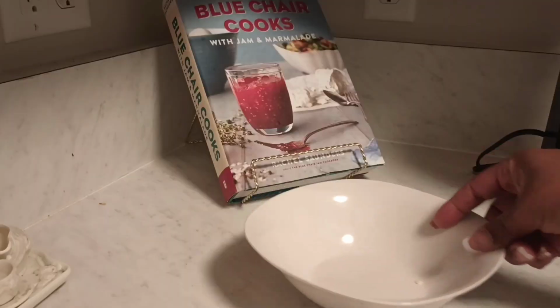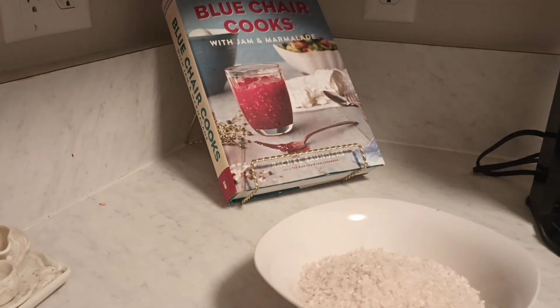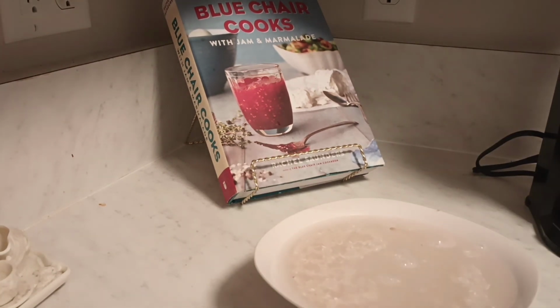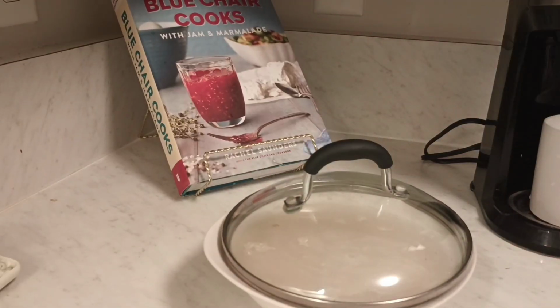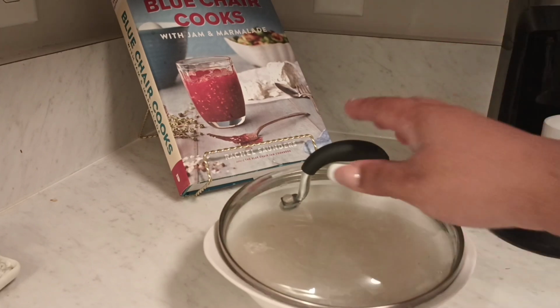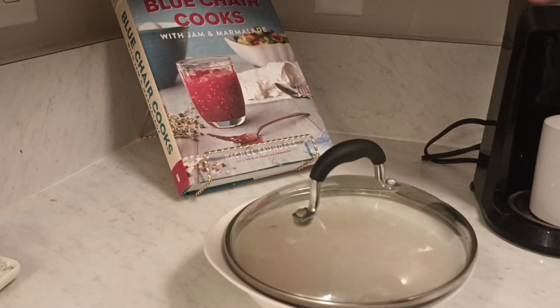Oh yeah, I need to soak my rice. So let me get some. Anywho, this is how I soak my rice. I put it in a bowl or whatever bowl of your choice. I add my water. Then I add some lemon juice, lemon lime juice to be exact. Let it sit for 20, 30 minutes. After that, put the rice in a strainer and rinse the rice out.